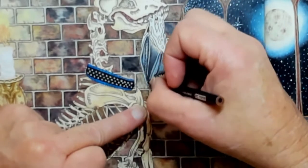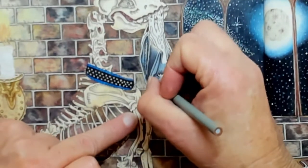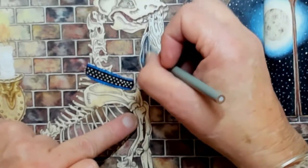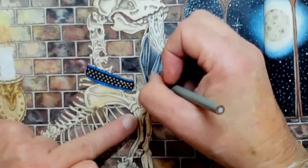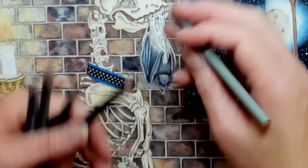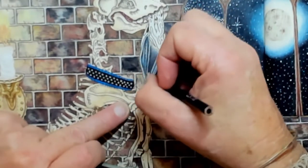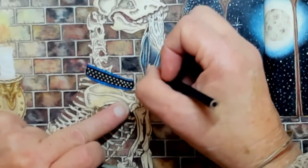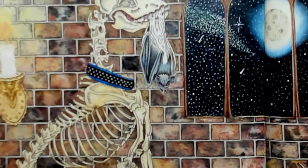Did the other bat with no reference, and now that I've done him, I find it hard. Keep wanting to go and look. Let's see how I did the other one. So I hope he's turning out okay.